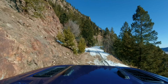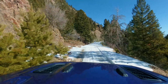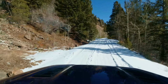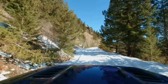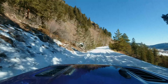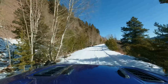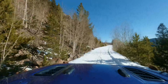Well, I'll definitely say that if you're averse to shelf roads, as I know some people are, you've got to think through this one a little bit. It's not super tight. There seems to be plenty of room, so you can kind of hug the inside. So far, there haven't been any off-camber areas or anything. It's definitely a shelf road, but the view looking down is just gorgeous, especially right now. There's this dusting of snow down there. It really is a beautiful sight.